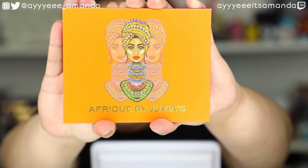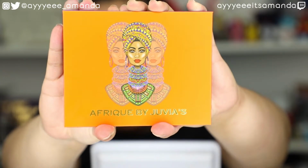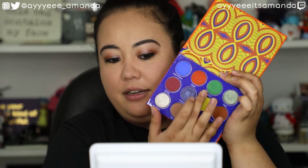Next, we have the Aftercake palette by Juvia's Place, and this is what the inside looks like. Again, another brand that has a lot of controversy around it right now. I don't really know the whole story of it, but when I first started my YouTube, this palette was my go-to palette. I have my neutral shades right here, then I also have pops of color. Juvia's is one of my favorite formulas I think I've used.